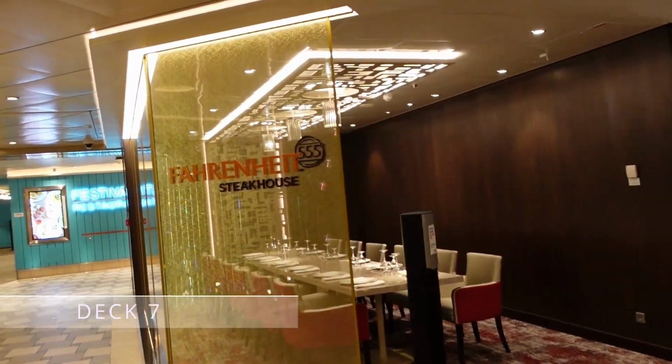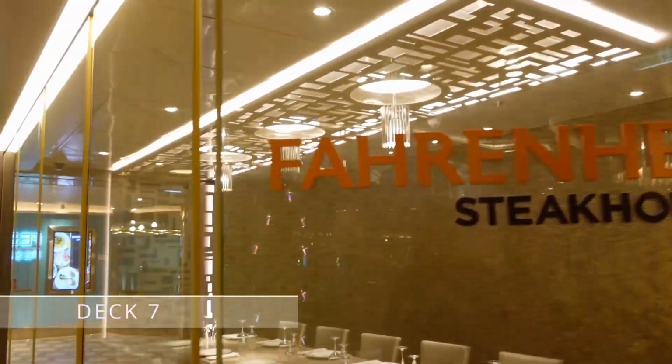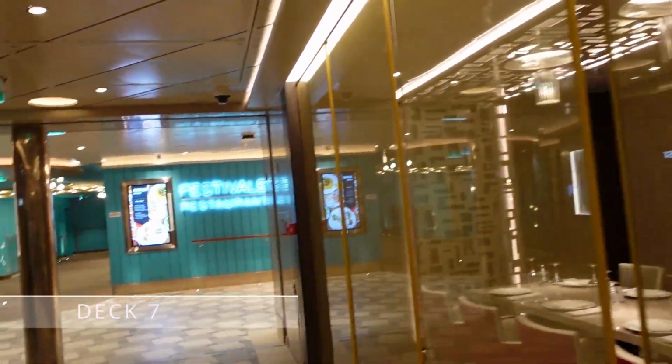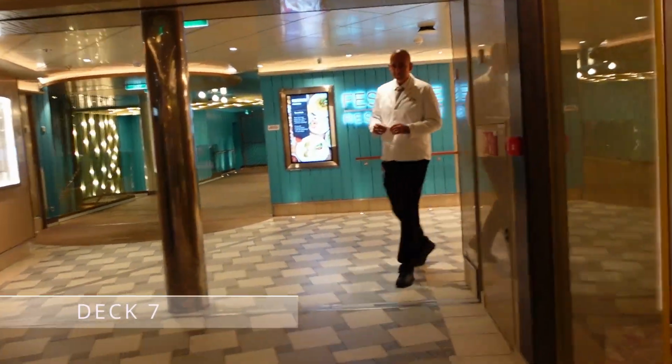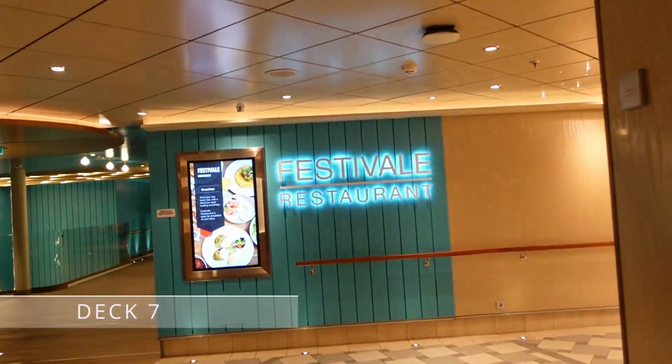Right past the Alchemy Bar, we're going to continue on down until we get to the Fahrenheit Steakhouse. We were going to do this, but we saw some reviews that were not favorable, and so we decided not to do that one on this trip. We will catch it on the next one though, because I love a good steak.